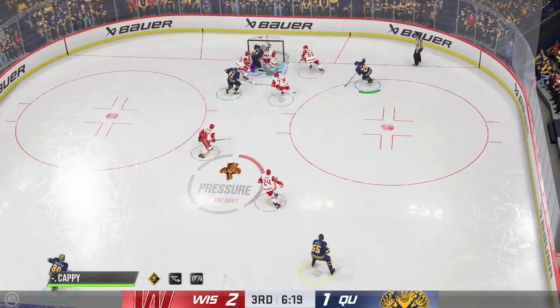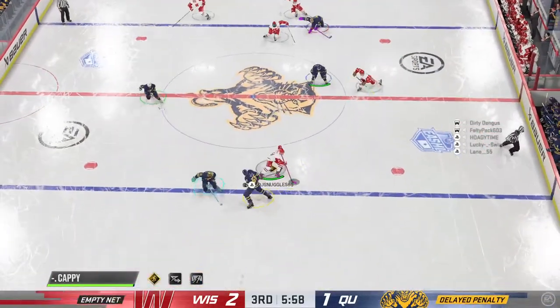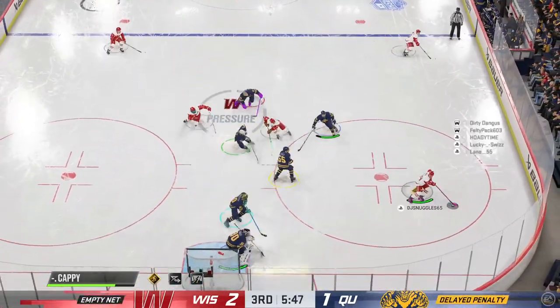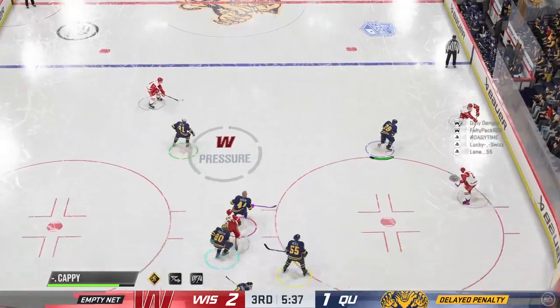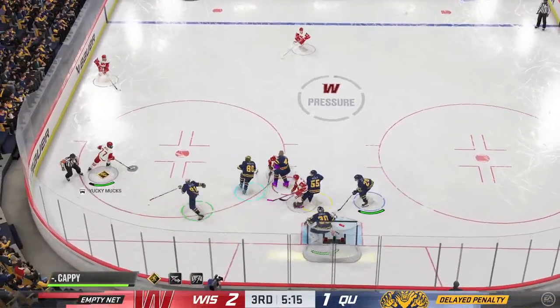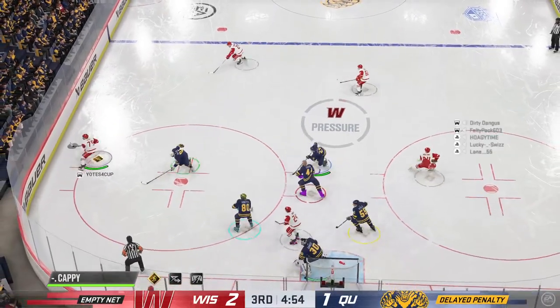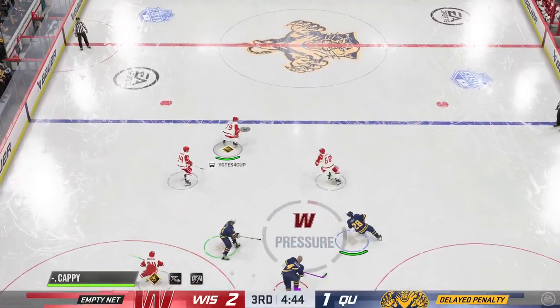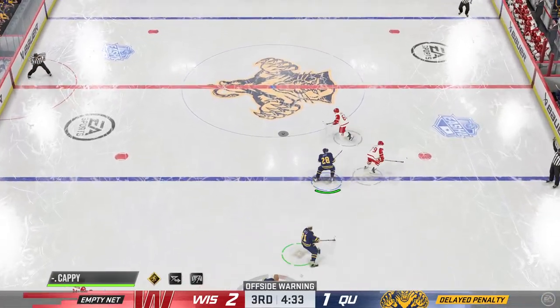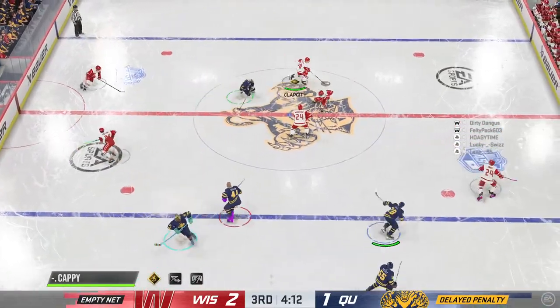Connecticut's got control of it now here in the offensive end. Looks like there's a delayed penalty being called here by the officials. Madison's got the puck against the half wall. Takes the puck into the corner of the offensive end. And the goaltender gets to the bench. They've got the extra attacker out. Takes the feed at the point. Oh, and the puck clears the zone. They'll be forced to do this one over.